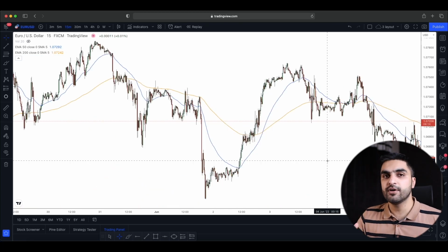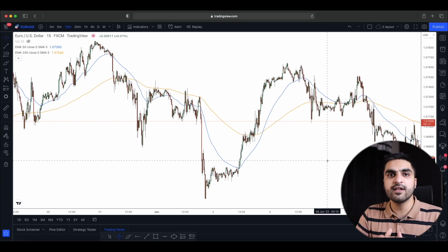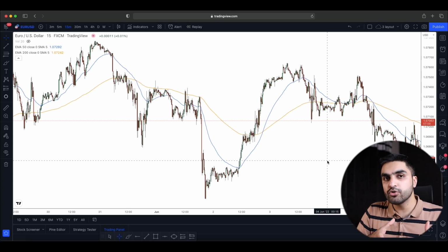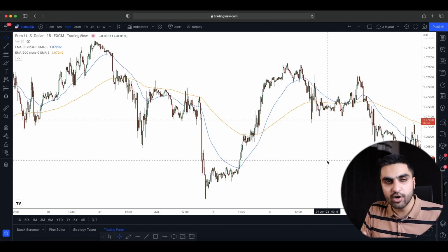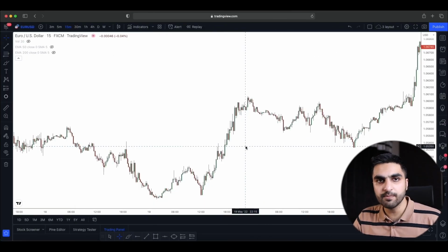So now that we have understood the basics, the fundamentals of this strategy, let's move on to some real examples, and I am going to show you how to identify the highs and lows, how to identify the break of support and resistance structure, and then how to use both exponential moving averages not only to confirm our trend but also to help us find the trade opportunities. So here is our first example for the trade.